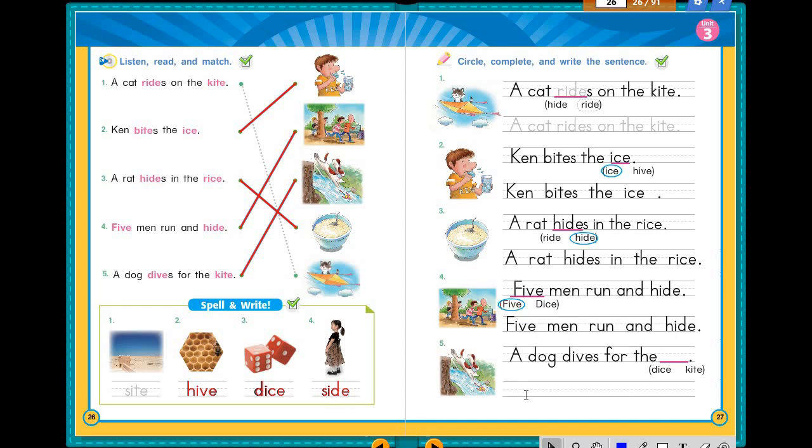Okay, number five. A dog dives for the dice or kite. Very good. A dog dives for the kite. Good job.